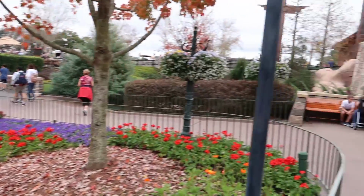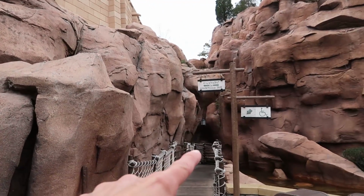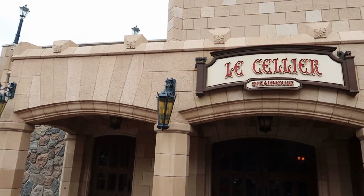And then as we turn, right here is Le Cellier, the steakhouse. And this is where the cut is that we came through. The waterfall's back there. And Le Cellier. Everybody has rave reviews about Le Cellier. We've never eaten here though. Let's see what they've got on their menu.